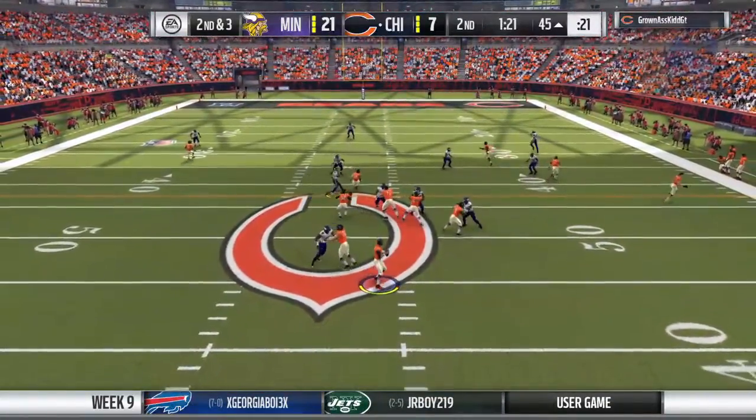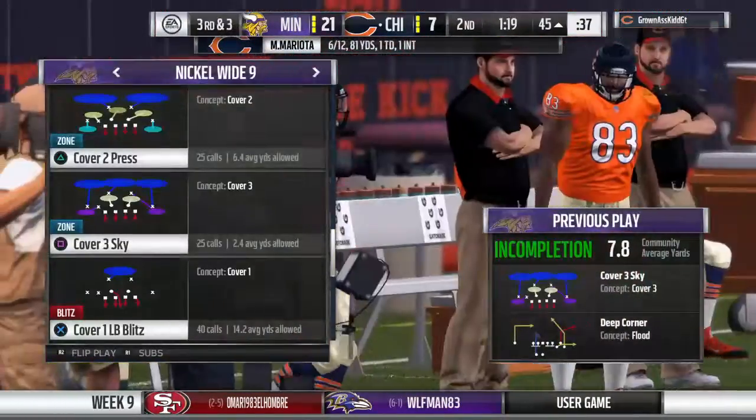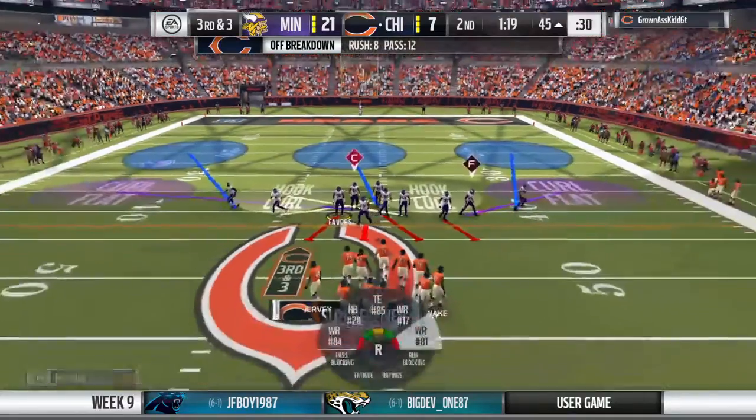Now a 2nd down throw for Mariota. And this is caught on the sideline. But no, they'll say out of bounds. He caught it but was not in bounds. Incomplete. Close there. He caught it, just wasn't able to stay in bounds.